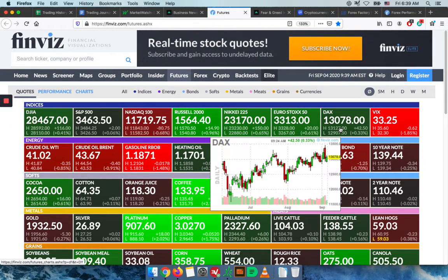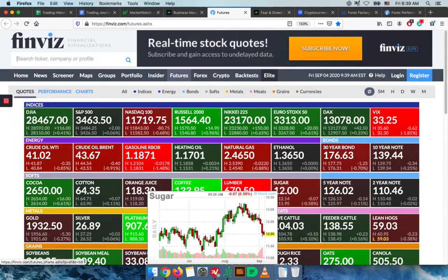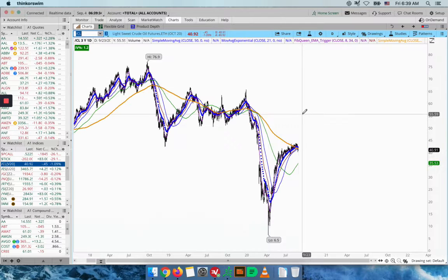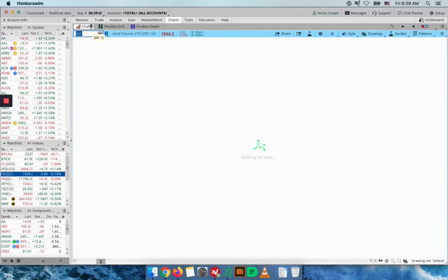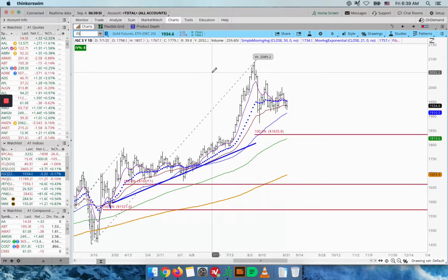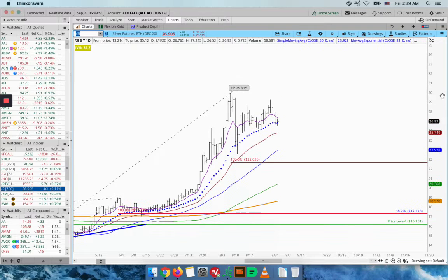We got Germany put in a small gain today, Euro 50, Japan, and let's take a quick look at oil. So oil is currently still trading below that 200 moving average on the daily chart. We'll take a quick look at gold. Gold also pulled back, kind of still in the sideways pattern. Same thing with silver, kind of going sideways as well.